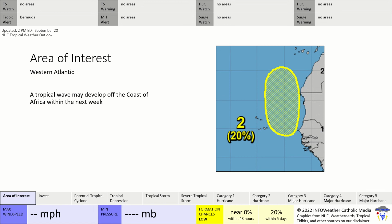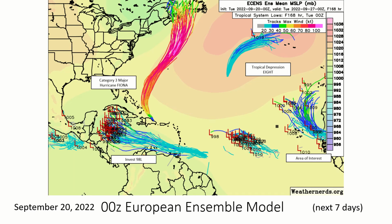Then we're also watching an area of interest off the coast of Africa in the Western Atlantic for potential development. 20% chance in the next 5 days, and you see it develops here in the European ensembles. Almost all of them actually going away from Cabo Verde, north of Cabo Verde, which is very unusual and would be quite interesting to see such a storm form.